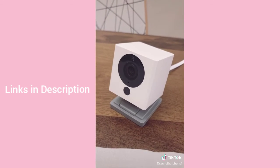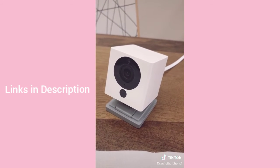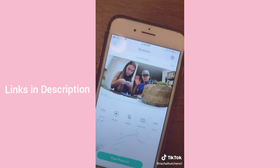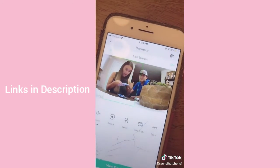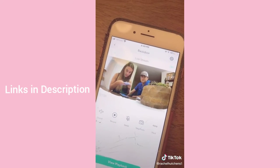All right, so this is our Wyze security camera. This is the most affordable and best security camera we have found so far at only $25 each camera, which is absolutely incredible for home security. It basically works with Amazon and Alexa as well, but you connect to the Wyze app on your phone and you can live stream the footage, you can play back the footage anytime you want, and it alerts you anytime there is a sound or motion detected. And it also has night vision, which we're gonna show you right now.